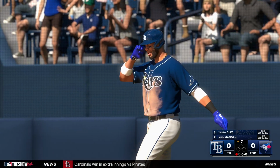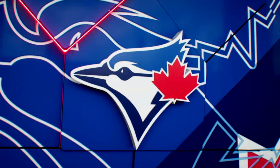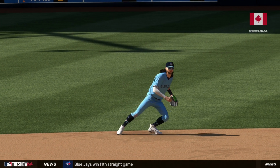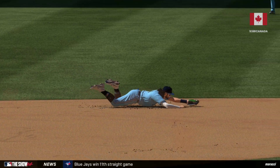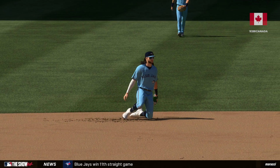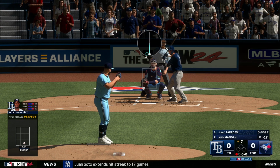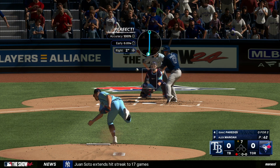Look at the commitment to make the play. Down on the ground from the knees. That's not just arm strength, guys. That's core strength as well. Look at that rocket across the diamond. Outstanding job. And next will be the cleanup hitter, Paredes.